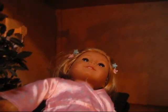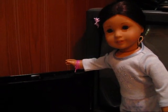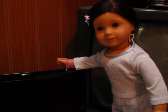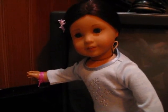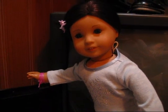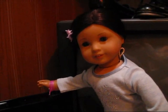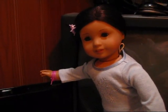Okay, bye. Tip number 5 is to study the camera. It's hard to do it when you're outside or when your dolls are supposed to be moving in the video, but if you're just sitting there, then here's some things that you can do. Number 1 is use a webcam, such as here, because those obviously don't move. Number 2, try and put it on top of something like a stack of American Girl doll boxes or whatever you can find around the house. And tip number 3 is to get a tripod, because what would you rather see, this or the next one? Hi, I'm Jess. Or, hi, I'm Jess.